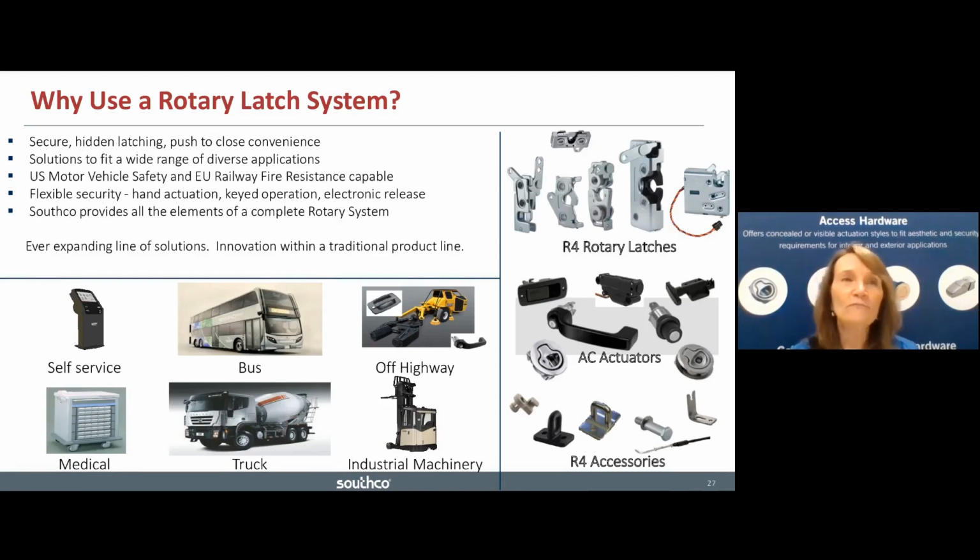So in conclusion, why use a rotary latch system? Well, it offers secure hidden latching with push-to-close convenience. There are solutions to fit a wide range of diverse applications. There are solutions that will be capable of meeting specific regulations like US motor vehicle safety standards or European railway standards. They offer flexible security from hand actuation to keyed operation to electronic release.